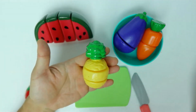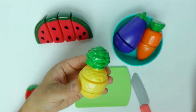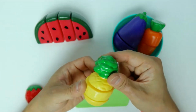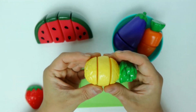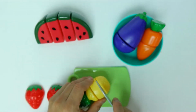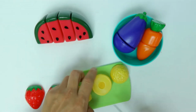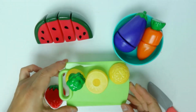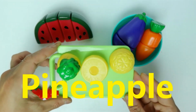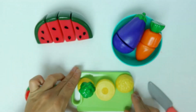Next, we have a pineapple. Pineapple has some green leaves on the top, and it's in the color of yellow. Let's cut it. We have 3 pieces of pineapple. Good job, guys.